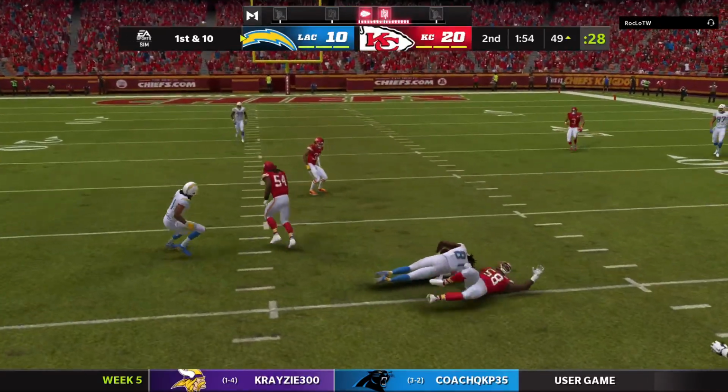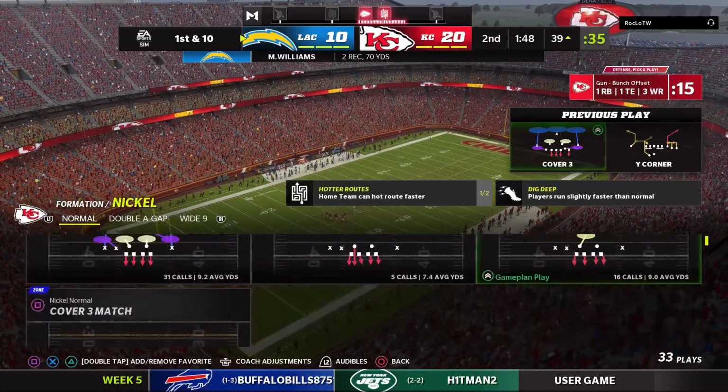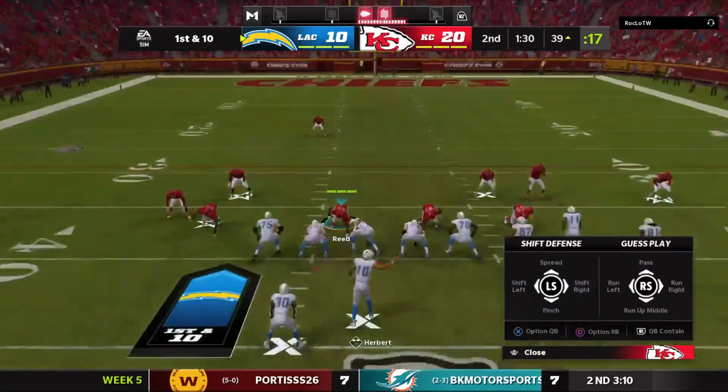Meanwhile, Herbert's throw going into the hands of Williams. And they'll get him down as he's inside the 40. Good strong throw and catch right there. And so far in this game, the alleys have been open for them to get completions, and they're taking advantage of it.